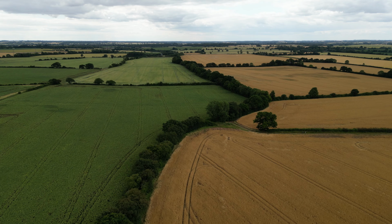And this is what I'm going to keep following for about another, I think, 400 metres. I'll turn right and then return towards Clare through the lovely fields, I think, of wheat and barley.